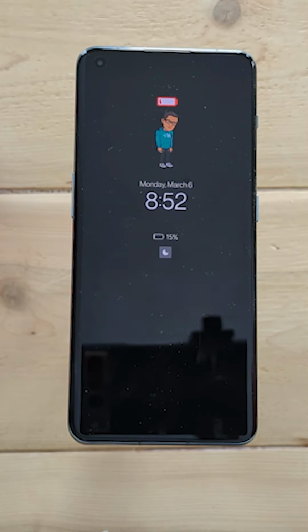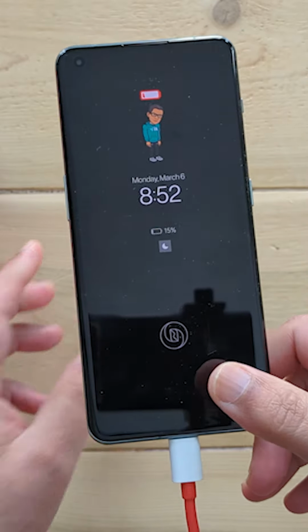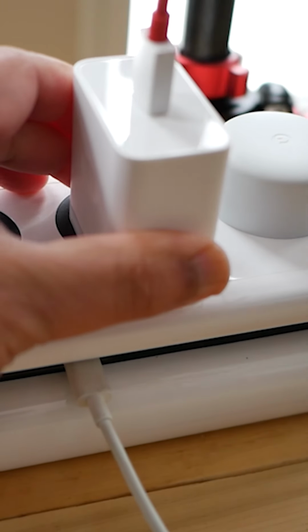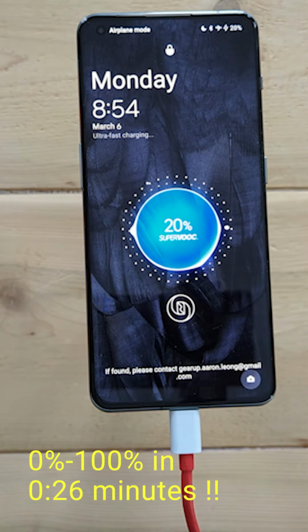So the moral of the story, any of these high wattage chargers will rapidly charge your OnePlus 11, but for the best performance, using a SuperVOOC brick will automatically be recognized and optimized by your OnePlus 11 to charge at ultra max speed.